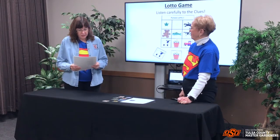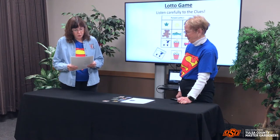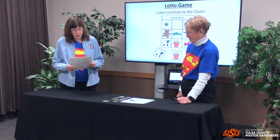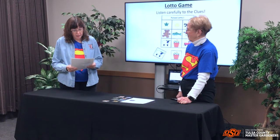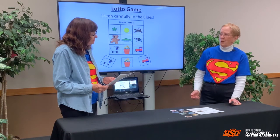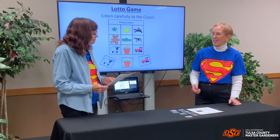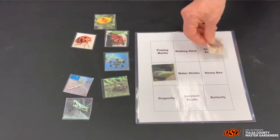Okay, next clue. I'm a good beetle and protect your garden from pests. I usually run faster than all the rest. You can find me on the ground under stones, logs, or bark. I like to come out when it is dark. Wow, when you first started, I thought it was going to be a lady beetle, but then you said on the ground and dark. So I think it is the ground beetle. Yep, you're right.